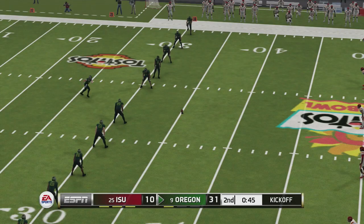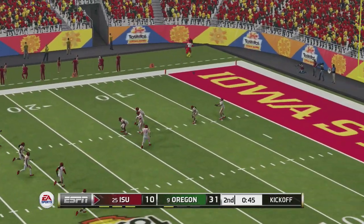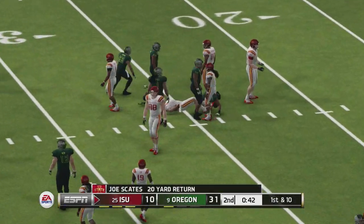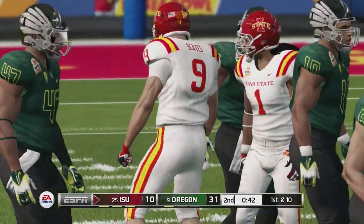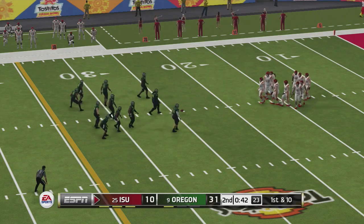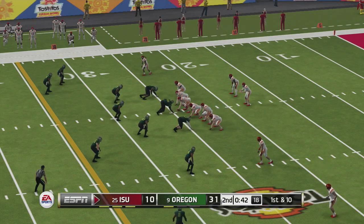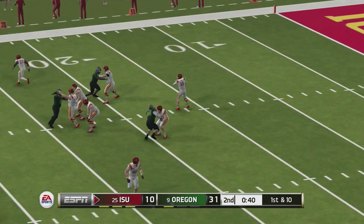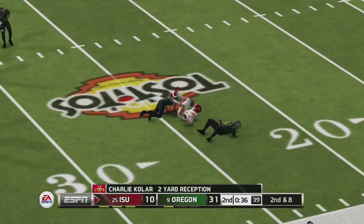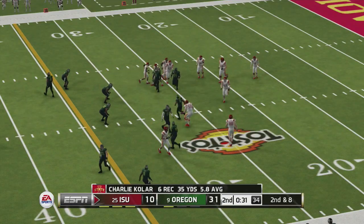Looks like they're ready for the kick. Fielded at the 4. Gets to about the 24-yard line. Kickoff returns 20 yards. Things are on the verge of getting out of hand before we even hit the half. These next few drives are going to go a long way in determining what kind of game this will end up being. Completes it, and he's hit hard immediately. Gain of 2 on the play. That makes it 2nd and 8.